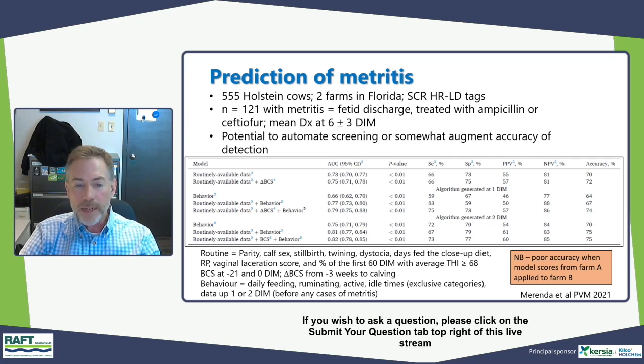If you augmented the routine data plus the behavior data, we could gain 5 percentage points of accuracy of prediction, up to 75%. So there is something to be gained. It's not huge, but there's something.